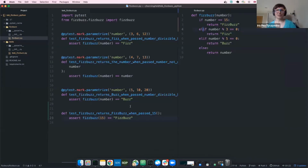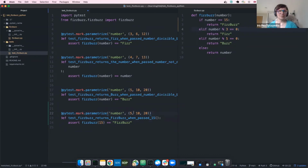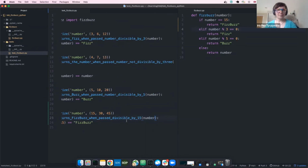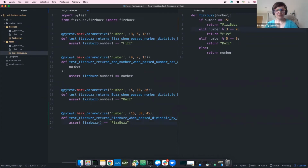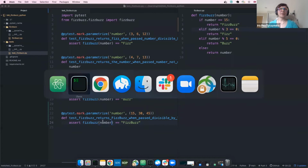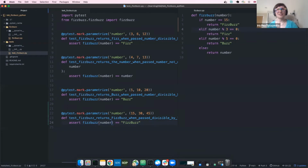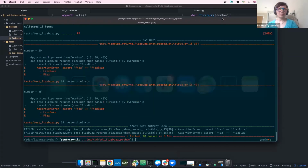Yeah, everything works. But again, our code doesn't do what we want yet. So we need a better test. So what will be our numbers? 15, 30, and 45, for example. And here we do divisible by, and we pass the number. And here we pass our parameterized number, and let's see if this passes. I think it will not pass yet. Yeah, it doesn't catch all the cases. So we need to use the modulo again. Now I think it will pass.